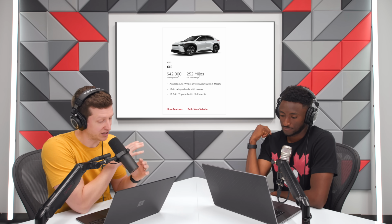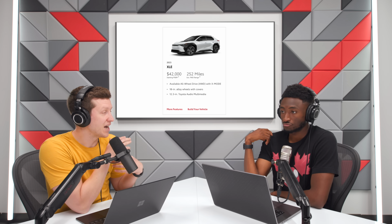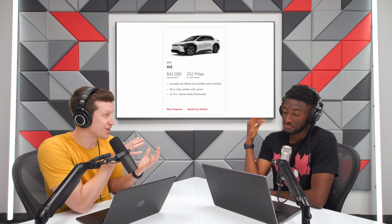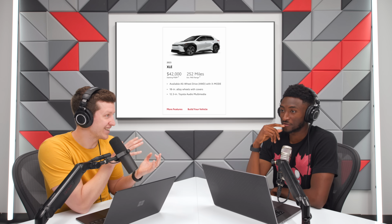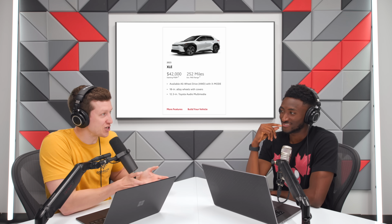Subaru. Yeah, so you can get a BZ4X with front-wheel drive, which I do like. There's not a huge difference between rear-wheel and front-wheel. If you're in snow, rear-wheel generally can be a little harder to navigate because the back slips out. So I do like that the BZ4X has front-wheel drive and 252 miles of range for 42K. I would pick that over the Solterra any day. It's better. Even if you like the Solterra, that is it. It's just cheaper and has more range.